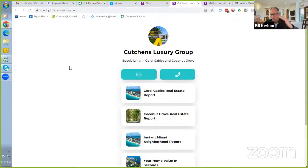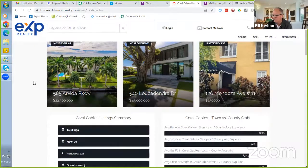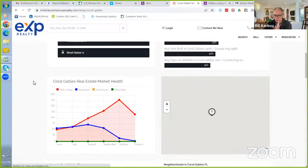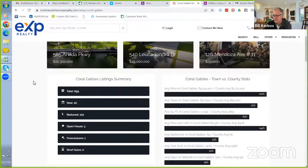And the neighborhood report is found in areas you serve. It's a bunch of links. And so this is, for example, one of my clients in Coral Gables. This is what that neighborhood report looks like. But what we found is that it has great data, information. It's very sexy in that they get it without having to sign up. They'll have plenty of chance once they start clicking around.